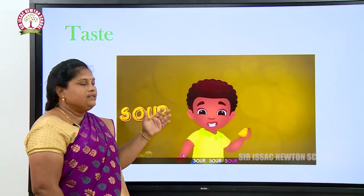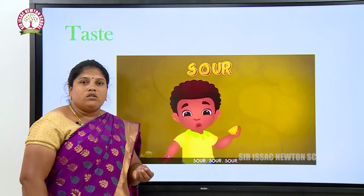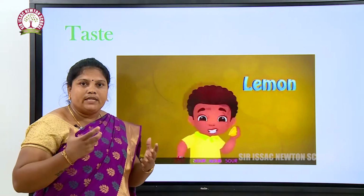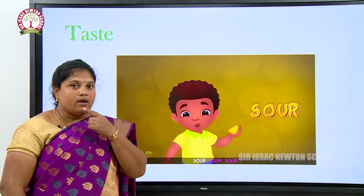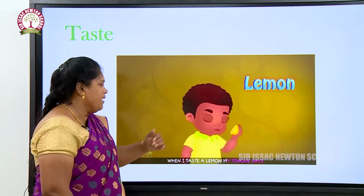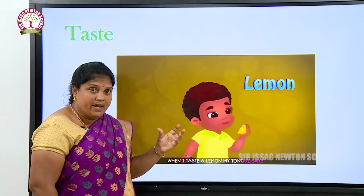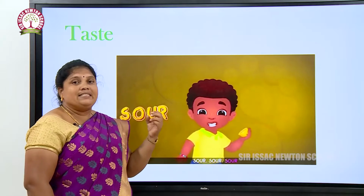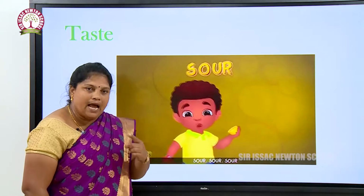The third one, this is the taste. Taste means what? Whatever we eat means we have to taste, na? So, we taste with our tongue. Tongue is what? Yeah, this is our tongue. See this animation, this boy is tasting what? He's having a lemon in his hand and he's tasting the lemon. So, we taste our food with our tongue.